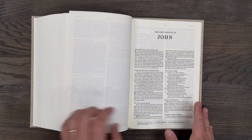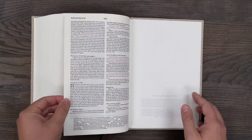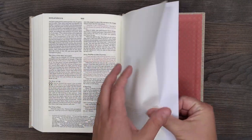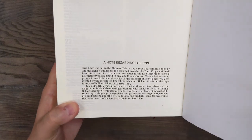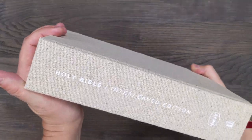And when you get to the end of the Bible here, very end of Revelation, you see that it just ends. There's one more blank sheet. And on the back of that, it has a note regarding the type, and then your end sheet. It's a very, very nice design. I think it looks really pretty.